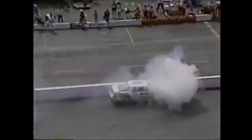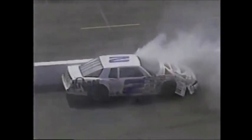And we have a spin here on the front stretch. Ernie Irvin and Ken Bouchard are involved in a wall banger. Both of the cars hitting the inside wall off of turn number 4. And the race back to the yellow once again will be won by Harry Gant. Well, we can hardly run more than 10 laps without another caution. And here's a replay of what happened as Ken Bouchard limps away.